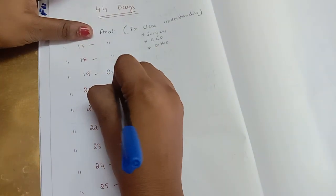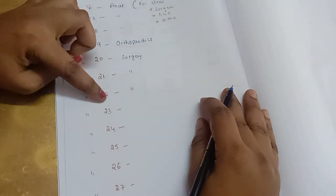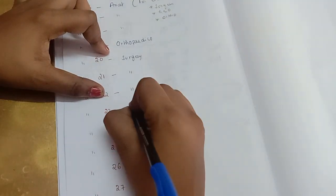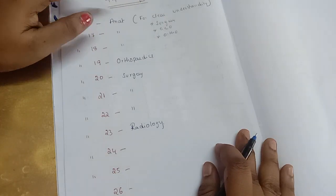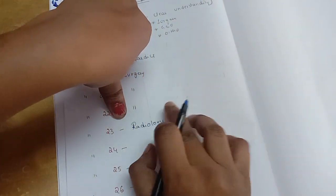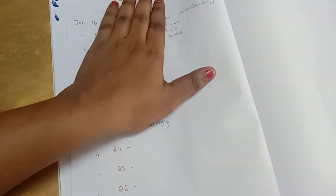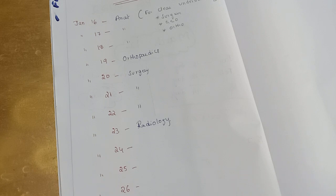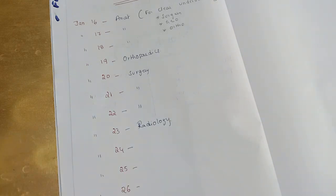Then complete your surgery for the next 3 days, 20, 21, 22. Then complete your radiology at the end of completing these three subjects, because it's easier for you after completing this. You'll understand the anatomy, the orthopedics and surgery part. Radiology is a little bit easier after completing this, what I felt.